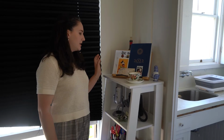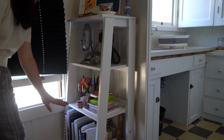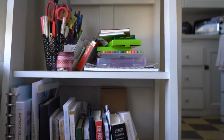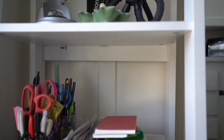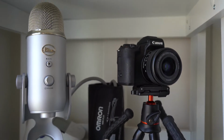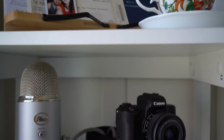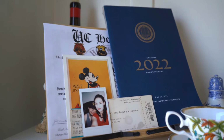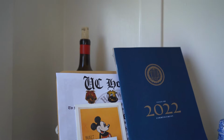And then the last thing that I have in here are these shelves that came with the apartment. This is where I keep all my journals and the books that I reach for on a really regular basis while I'm sitting at my desk. This is all of my arts and crafts supplies, my stationery supplies. This is my little tech shelf. And then up here we've got a little display of memorabilia that means a lot to me. My 2022 commencement, a teacup my sister-in-law gave me, concert tickets, yeah.